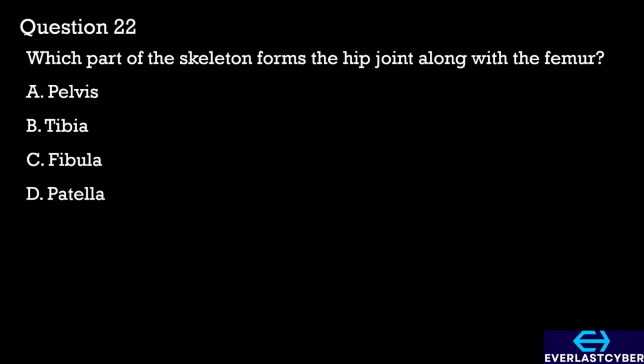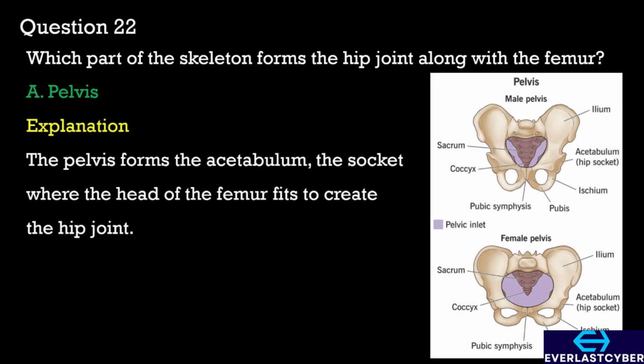The tibia is the shin bone. It is part of the knee and the ankle joints. The fibula is the smaller bone of the lower leg, and it stabilizes the ankle. However, this is not part of the hip joint. The patella is the kneecap, and it protects the knee joint. So out of these options, the part of the skeleton that forms the hip joint along with the femur is known as the pelvis, and that is option A.